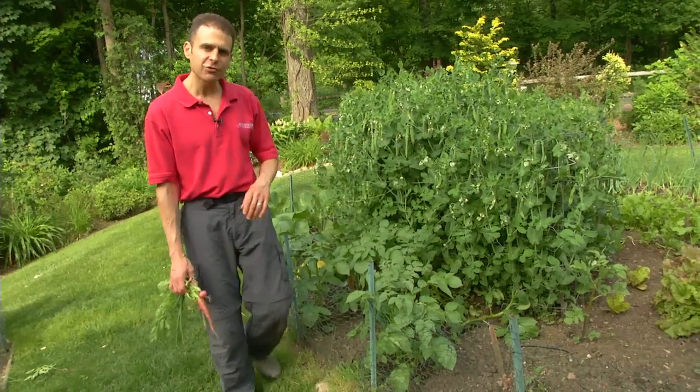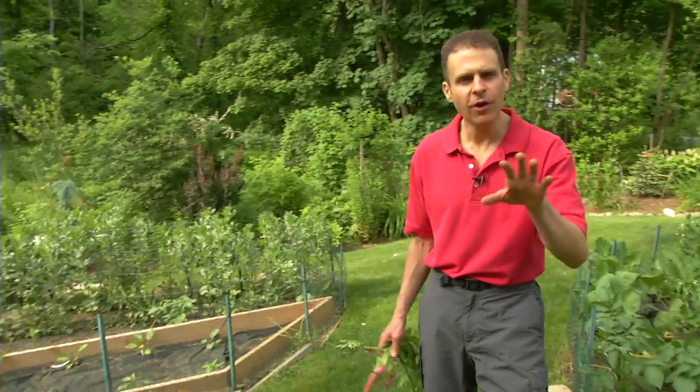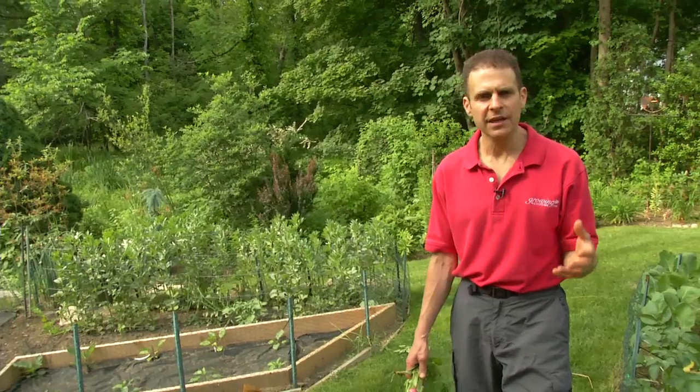So as you can see, things are progressing quite nicely in the vegetable garden here in early June. There's a lot going on. We continue to have a lot of work, and hopefully you've gotten an idea of where I am in my vegetable garden. It helps you to know sort of where you are and some things you can do.